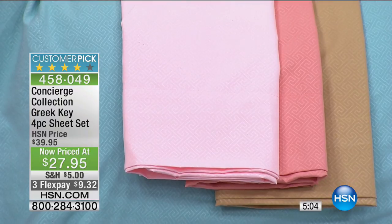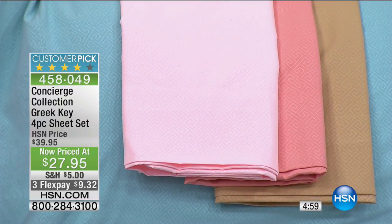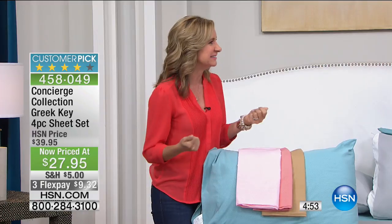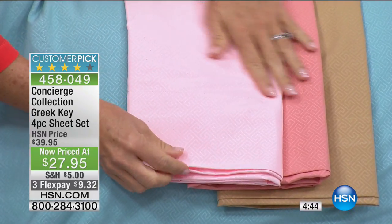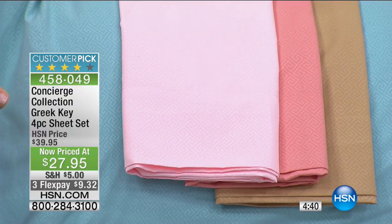And if you haven't tried Concierge microfiber, it's different. I will say, I've felt microfiber out in the market, and a lot of it is slick. A lot of it feels like fake satin or silk. It's really just slippery. These are brushed. These have a different hand to them. They're not that slick kind of feel. It's very rose petally. It is. It's velvety. It has like a hint of a velvet touch.